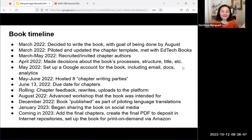And when I say the book was published, the way that the platform that we chose works, every chapter gets its own URL and you can upload it at any time, but it's kind of like a Google Doc in that the URL is live, but it's not searchable online until you publish the book. So the book published in December 2022, although all the chapters were available before then, and then we began sharing the book in January.